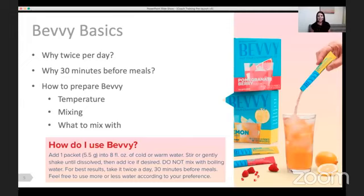All right, and the last thing, what to mix Bevvy with. So we think it tastes great with just water, but we know that some people like to mix it up a little bit. We've noticed some people like a little bit of a lighter flavor, so they will dilute it with a little bit more water, and that's completely fine.